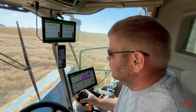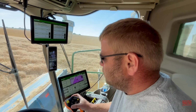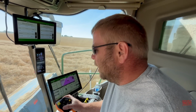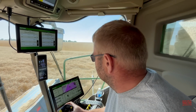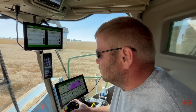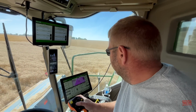So this is your second year running the X9 1100s on the farm. How have you liked these combines so far? Really like them. It would be hard to go back to the S series after running these. Just really like the job they do, cleaning the grain, the two rotors, and like how they like the cab. Really well thought out cab.